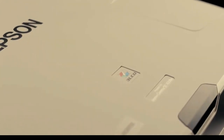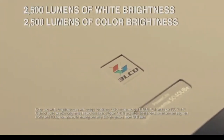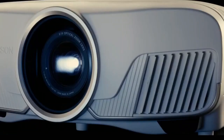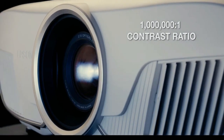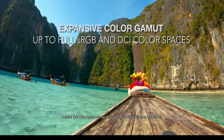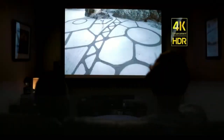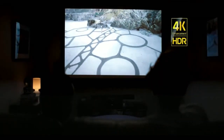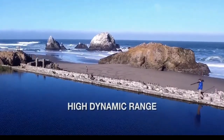Powered by 3 LCD technology, Epson projectors have up to 3 times higher color brightness than leading competitive projectors. 1,000,000:1 dynamic contrast ratio for dramatic ultra blacks. Expansive color gamut displays the full sRGB color space. Enjoy Blu-ray, Ultra HD, HDR, and 4K programming. And enjoy HDR content for an extremely wide range of brightness.